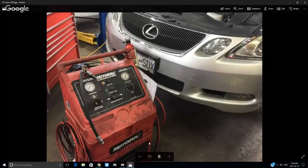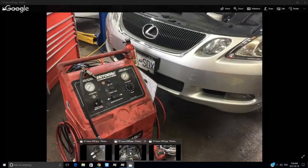And essentially, if you can see some hoses on the left side, this is the diesel, the gasoline side. These hoses hook up to the vehicle, to the fuel system, and inside this machine is pumps and a variety of things. So that's the unit.